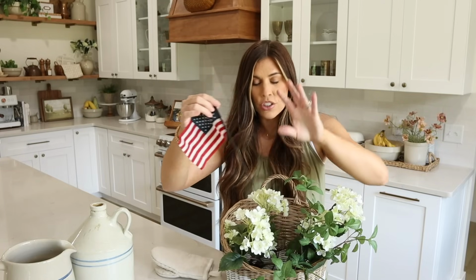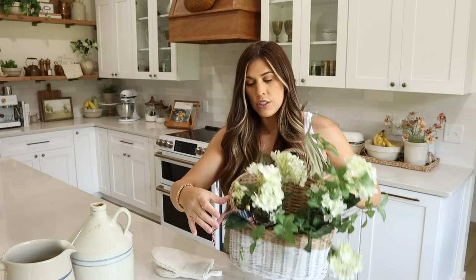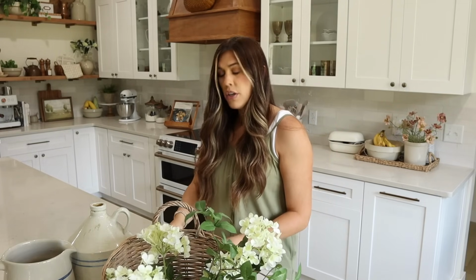And then for the 4th of July, I love adding these little mini flags to different floral arrangements around the house. So I'll just pop a flag in like that and hang it up on the peg shelf, and I feel like that just adds a very simple touch of summer decor.